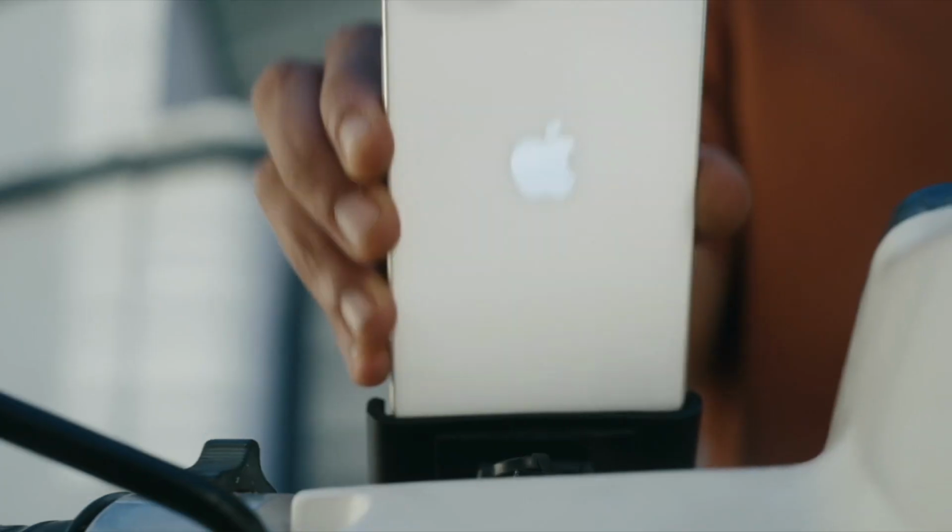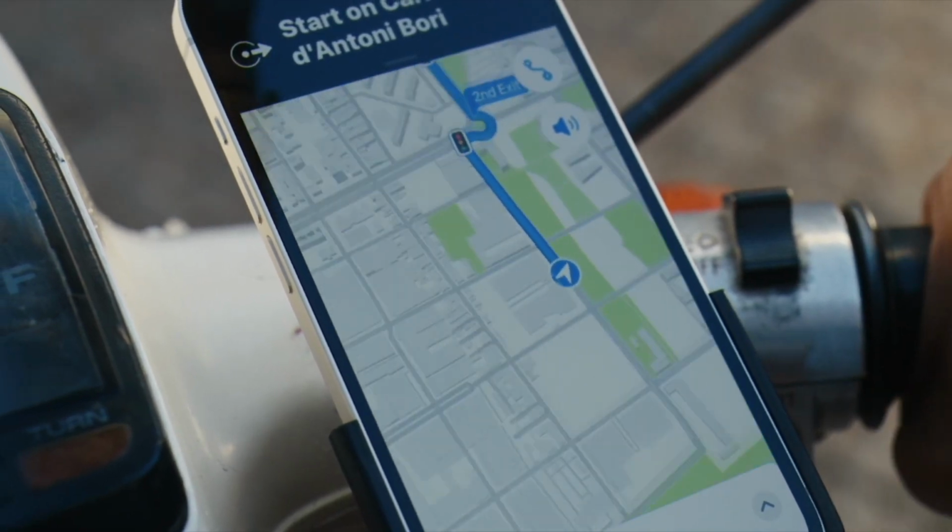So I'm curious to hear what you guys thought of the event today. If any of you guys watched it, do you think you might be getting any of these devices? Do you have an older device that you're going to upgrade? Did you not feel like anything was that compelling that you're going to buy anything right away?